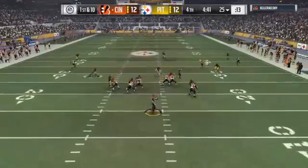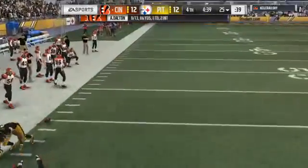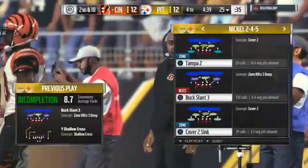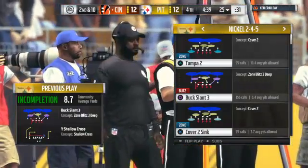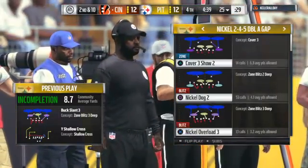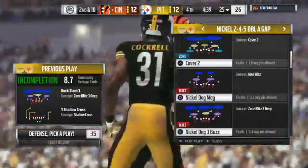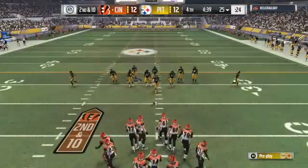On 1st and 10, here's Andy Dalton. He couldn't quite hold it. Got hit. Ball pops out. Incomplete. Timing is crucial in any route thrown, but when you throw an out, so many things are going through the mind of the receiver. Catching the ball, timing it up with the quarterback. Are my feet going to get down inbounds? On that play, all those things going through his head might have caused him to drop it.